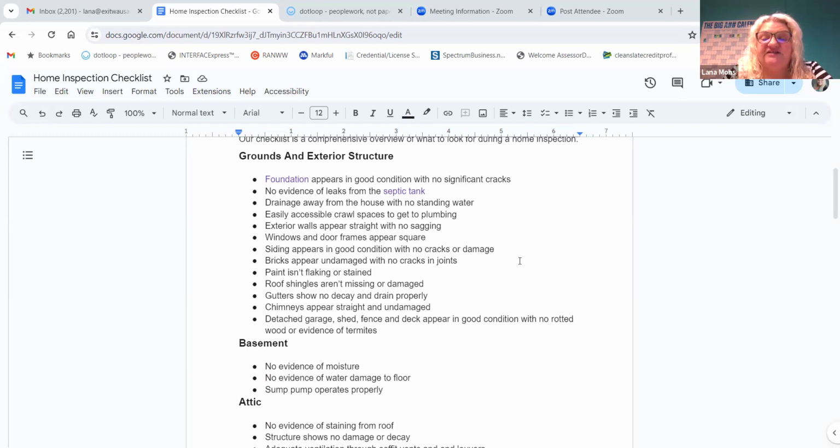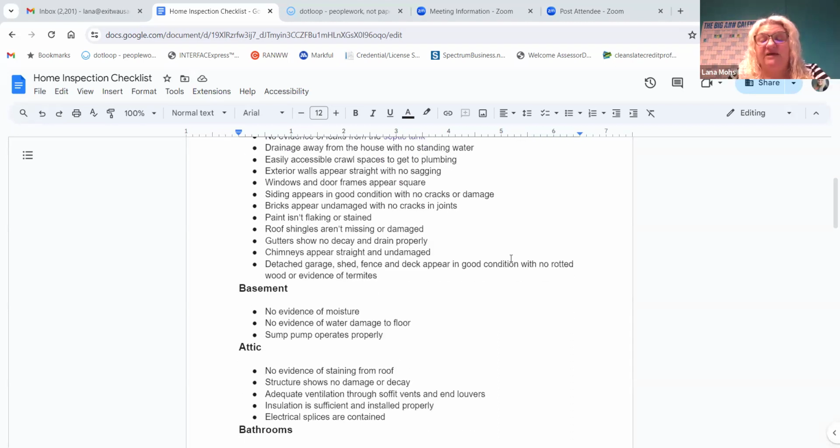Detached garage, sheds, fence, deck appear in good condition with no rotted wood or evidence of termites. So just think about this. When we walk up to a property, here are some things we can look at. Is there peeling paint all around it? Is there peeling paint around the windows? A lot of times properties will have some wood that's rotting from the bottom up, especially by the garage doors. What about the roof? Is there anything visible on the roof? Sometimes those shingles are waving at you. We have to make sure that we're taking that into account when we're listing and or showing properties, I guess.